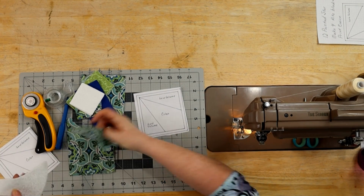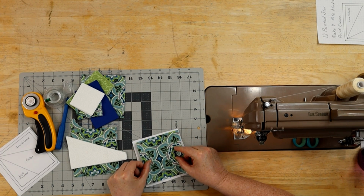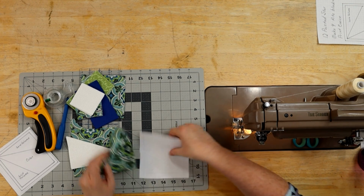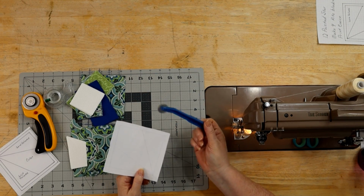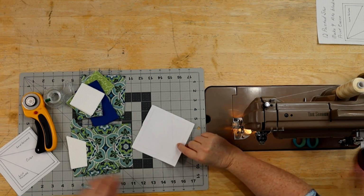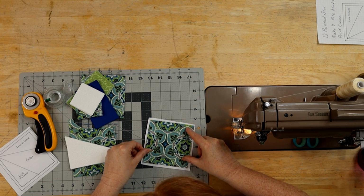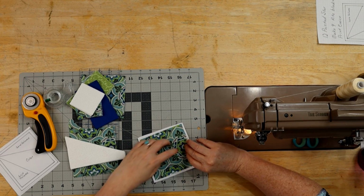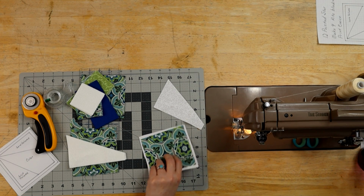What I'm going to do is I have some scrap cotton and I am just going to lay that down and hopefully I've got good coverage in all directions. Now I've taken my handy dandy tracing wheel, just a tracing wheel, and decided this is what we need to do with it. So now I'm just going to make sure I've got good coverage all the way around. And I believe I do. Yes, I do. And now I'm going to put a pin in the middle of it.